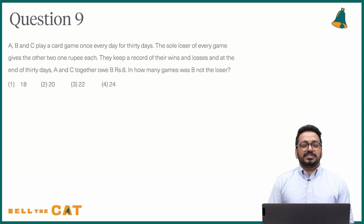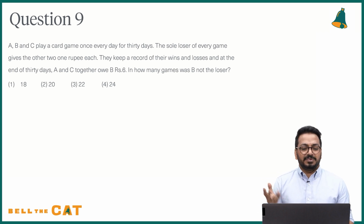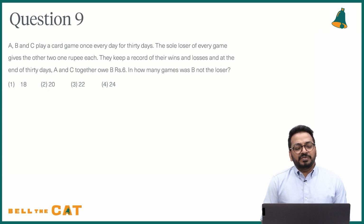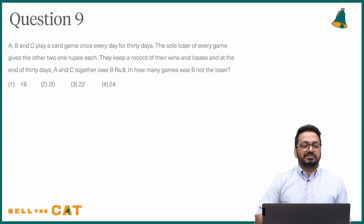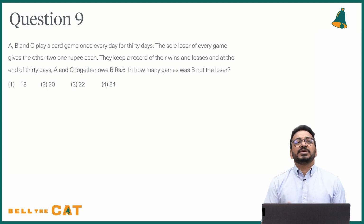If I need to write this equation, what do I know? A, B, and C play a card game once every day for 30 days. The sole loser of every game gives the other two 1 rupee each. If A loses, I'll give B 1 rupee, I'll give C 1 rupee. They keep a record of their wins and losses. At the end, the net story is that they owe B 6 rupees. In how many games was B not the loser? Or rather, in how many games did B win?